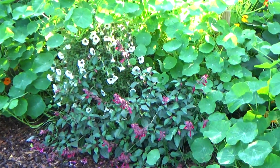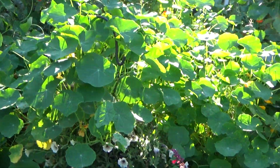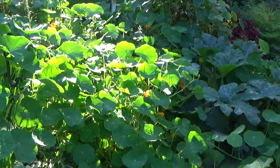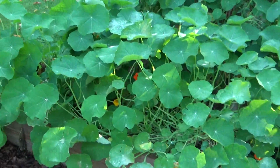Back to this. So yes, my nasturtiums, and I only planted maybe 3 seeds in each corner. I didn't water them, I didn't fertilize them. There's a lot.